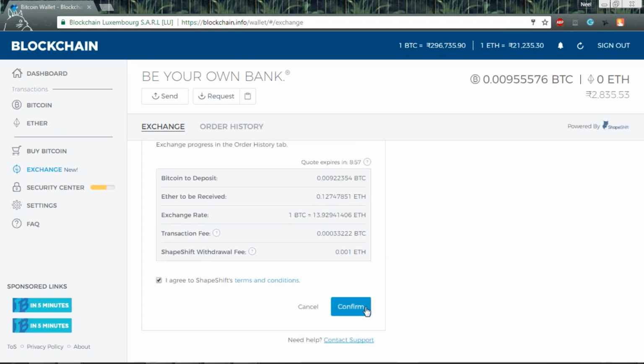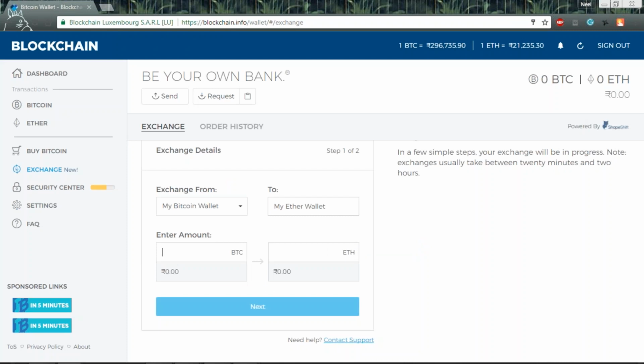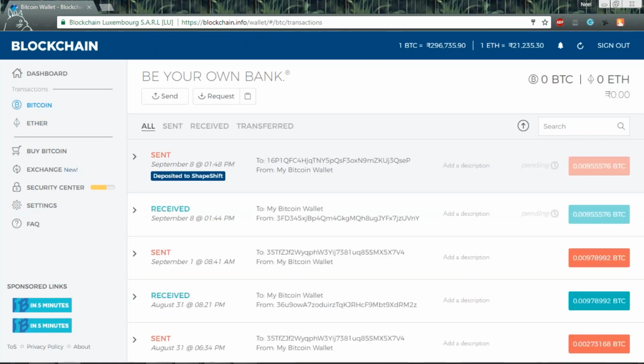Now I've agreed to the condition. Shapeshift is one of the most popular platforms which helps you convert your cryptocurrencies between each other. Once I click on confirm, the transaction is going to get initiated and the exchange has successfully taken place. Again, this may take some time, and the corresponding conversion would get reflected here. If you see here, this is also considered to be a transaction.